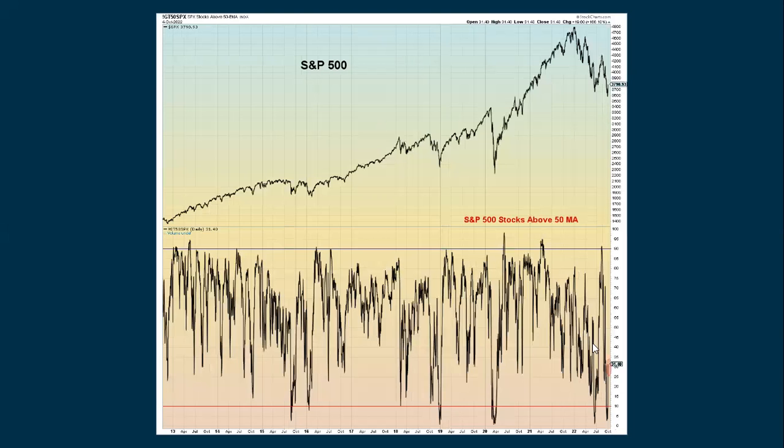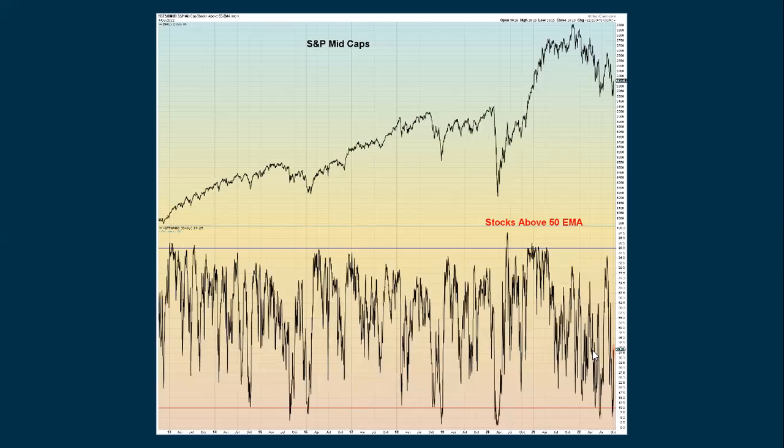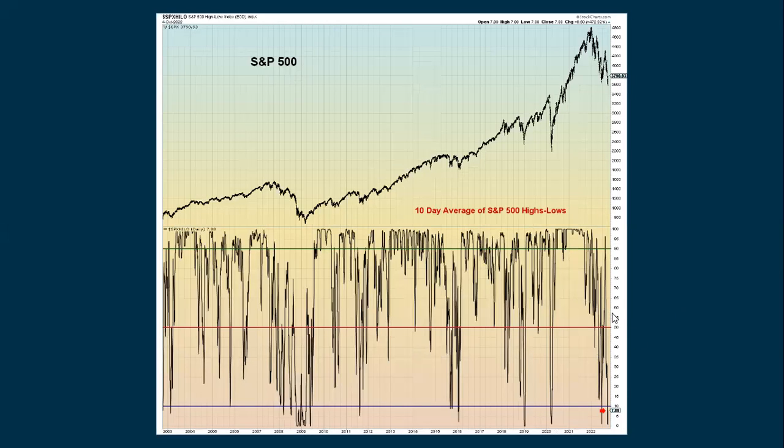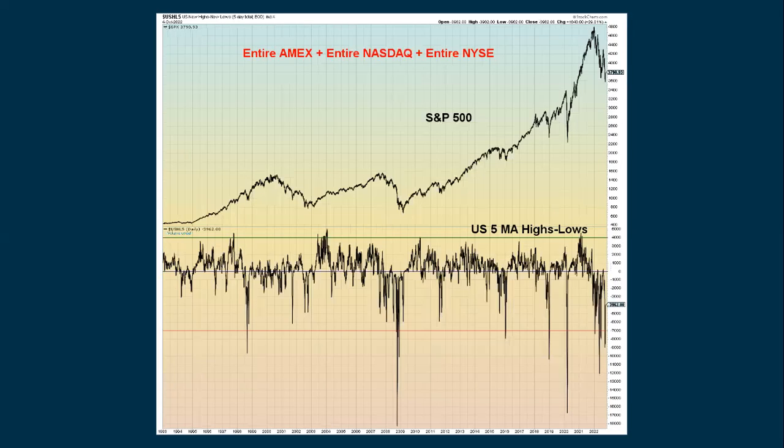50-period moving average also showing improvement with the S&P, the mid caps, and the small caps. The 10-day average of the highs minus the lows, it's not really bouncing up yet. It's still extreme negative. And I pointed this out yesterday. We're seeing price start to change, but we're not seeing a lot of internal strength, at least compared to the highs and lows. We're seeing a contraction of the new lows, but we're not seeing an increase in the new highs, because we're bouncing around at price levels where we've been at before, not so long ago.